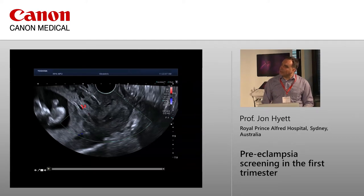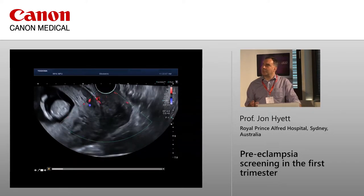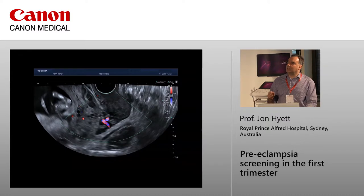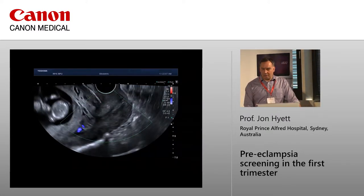We also are beginning to explore using a transvaginal approach in the first trimester. You get lovely views of the cervix, and you can see again, just as you turn the probe, you can pick up the uterine artery laterally very simply.